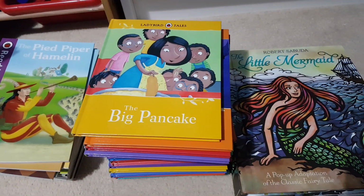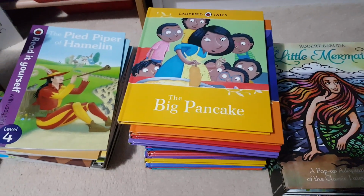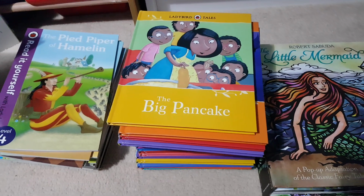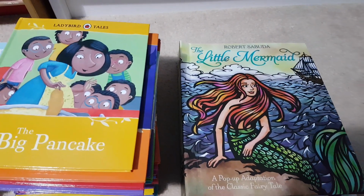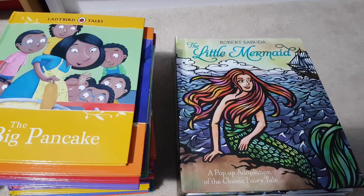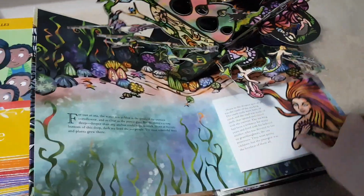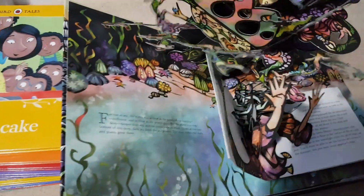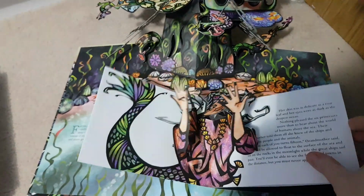With these, what I'll do each week is put a selection of them into the morning basket, and some of them are for her to read as well, for independent reading time, and also reading with me. So the first one we have is the Robert Sabuda The Little Mermaid pop-up book. I absolutely adore these Robert Sabuda pop-up books. They're just breathtaking. I'll need to open the book properly, otherwise I'm going to rip it. There we go. You just can't beat them.